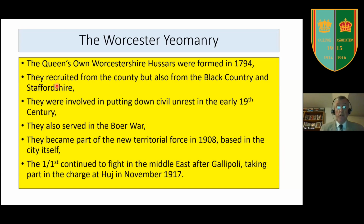And we've heard also tonight earlier on as far away from the West Country. The Yeomanry, many regiments of the Yeomanry had been involved in putting down civil unrest in the early 19th century. They also served in the Boer War in the Imperial Yeomanry and became part of the new territorial force in 1908, based in Worcester itself.